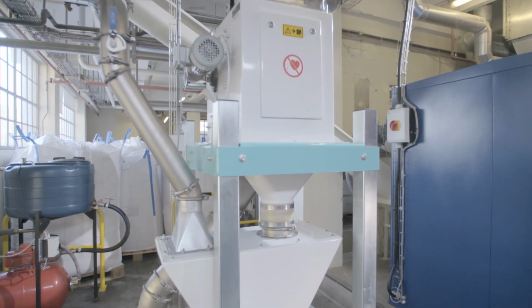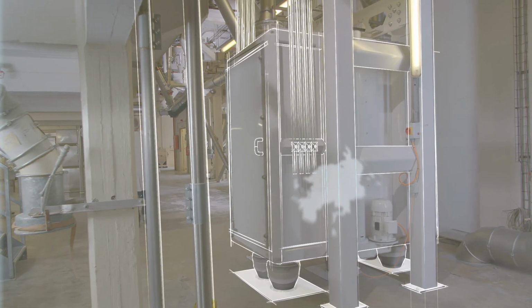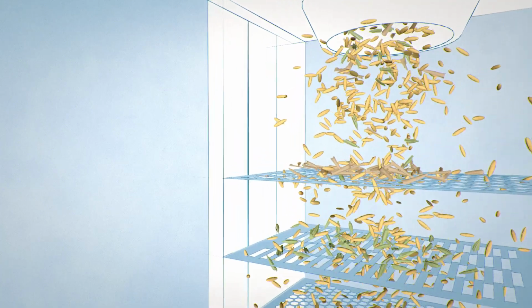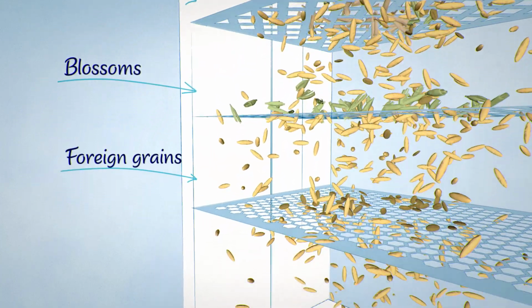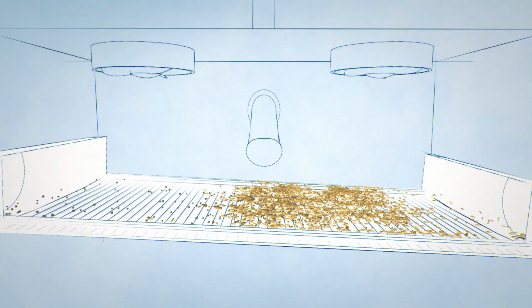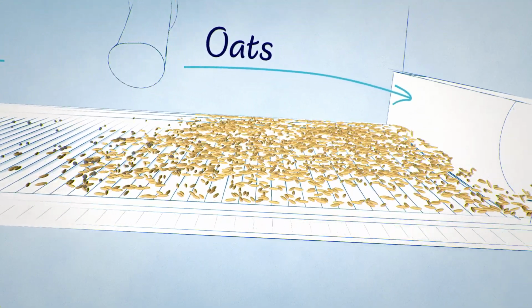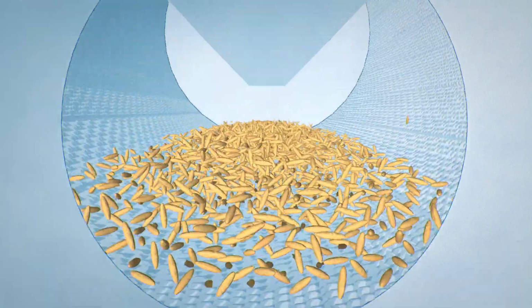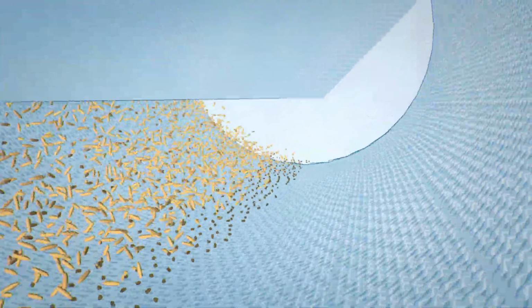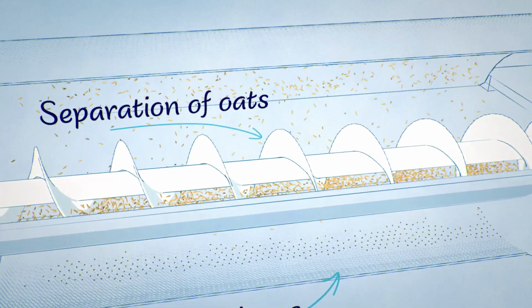Oats are cleaned in several steps before further processing. First, it starts with a magnet, which removes all ferrous metals. Different-sized sieves then remove objects of larger or smaller size than the oats. For example, fragments of straw or blossoms from the field. Small stones are sorted out and separated from oats in the next cleaning step. Thereafter, foreign grain types such as wheat and rapeseed or weeds are sorted out in an indent surface separator.